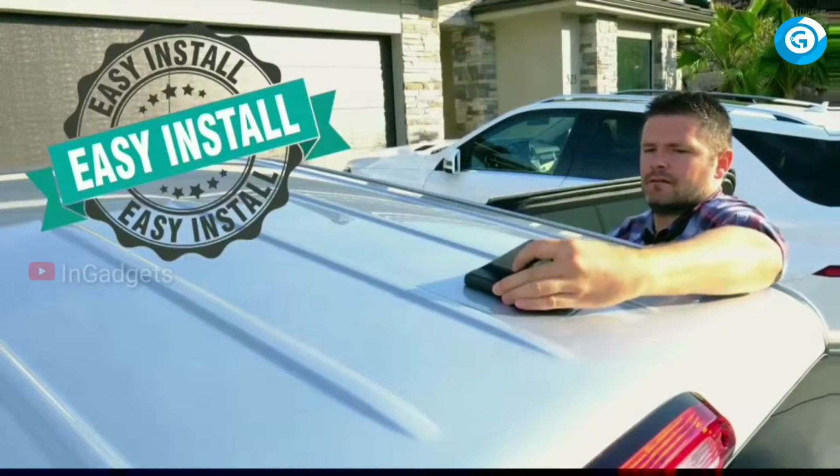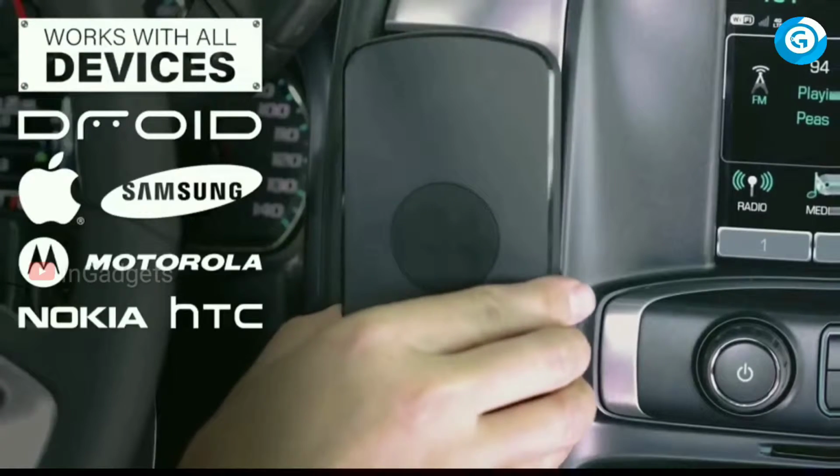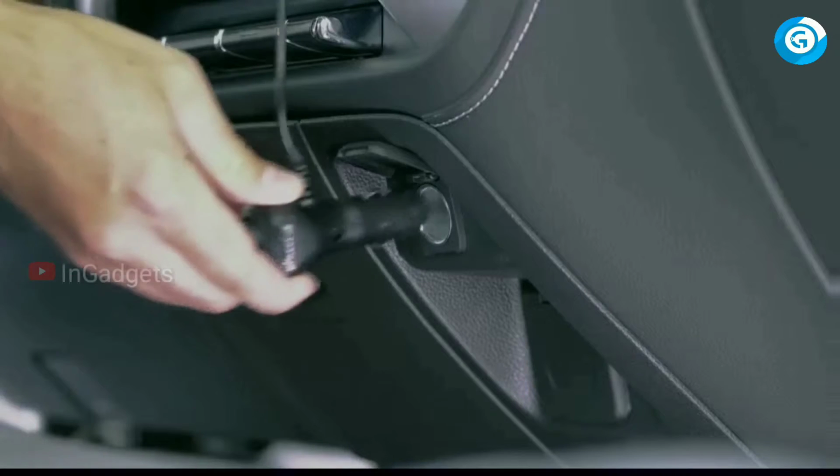Taking just seconds to install, simply place the InRange antenna on the roof of your vehicle. Place the magnetic phone mount on the air vent or with the passenger who needs the boost, and power up the booster.